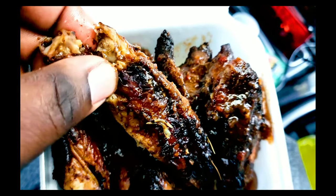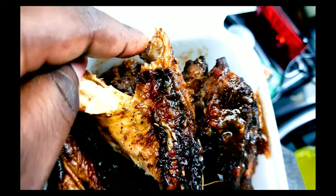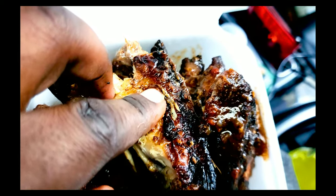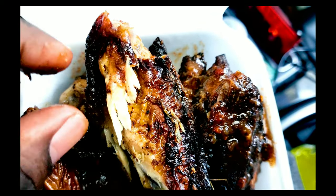Look, you see I just tear it apart? This is my fingers, y'all. It's just tearing apart. Bro, I can get too messy with you. Y'all see the vibes, right? Look at this. Let's taste.